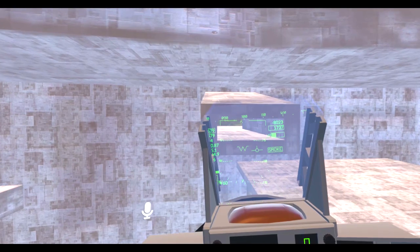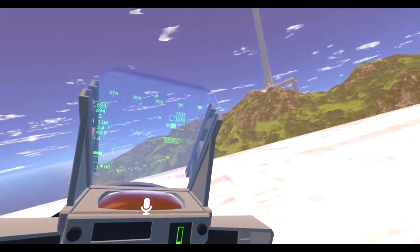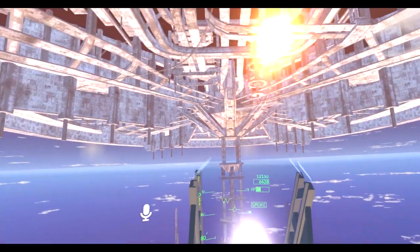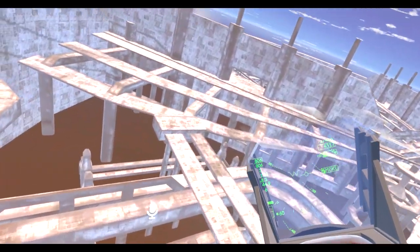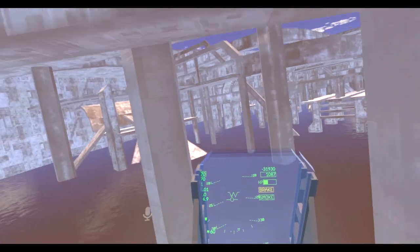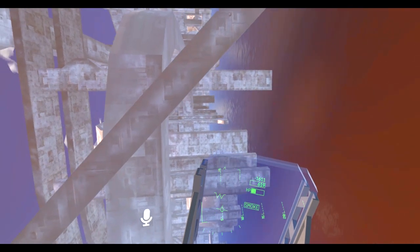So anyway, let's see if I can thread the needle here. There we go. That little alarm you're hearing is me pulling too many G's. And if you pull too many, the aircraft just implodes. So you've got to be a little bit careful. But it is really good fun flying around here.